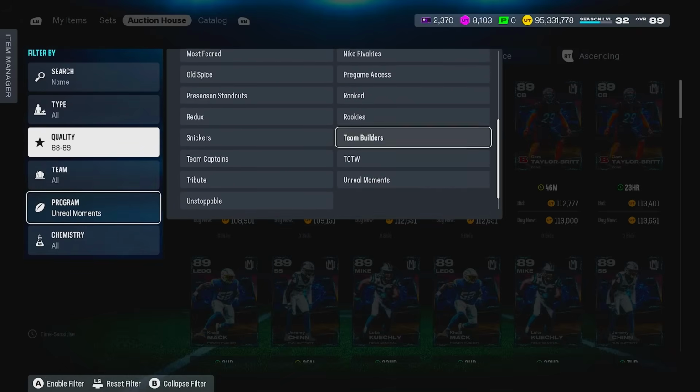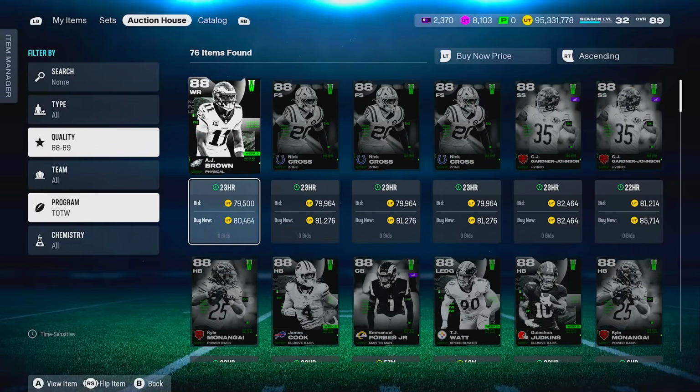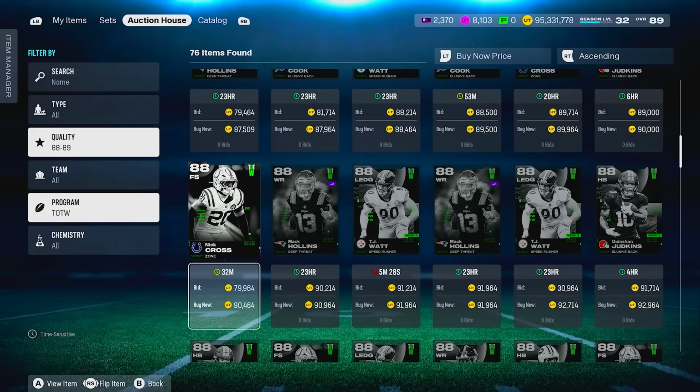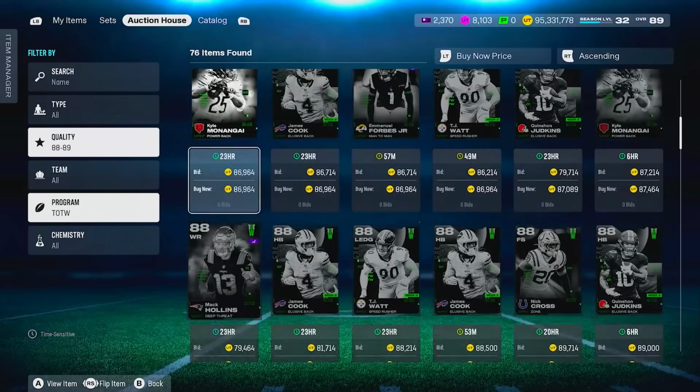I mean, 89 overalls earlier today, I don't know why they're a bit up right now. It seems like the entire market's in panic mode because Team Diamonds is dropping tomorrow, but 89 overalls for the most part, like over this past weekend, were going for 95 to low 90s. They're probably going to be in the mid 70s to low 80s. That's a really, really good number for the active overall that will be used in sets over the next few weeks.